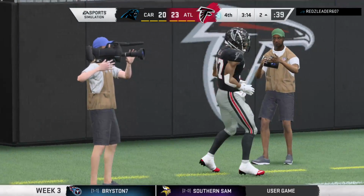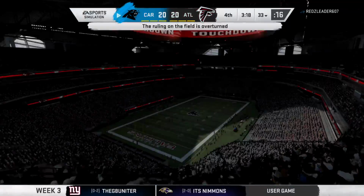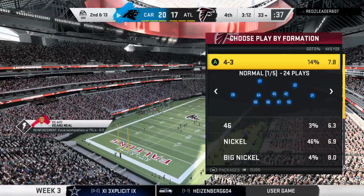And a big turning point here in the second half, Charles, after that play. All you're trying to do is change momentum, flip things around for your team. You're just trying to take the ball away. How about when you take it away and score? That really changes things.